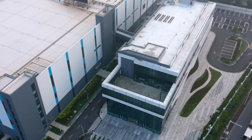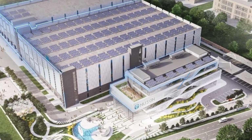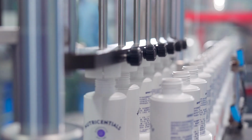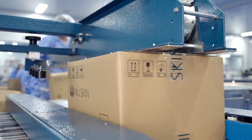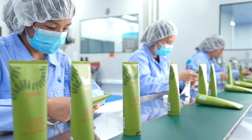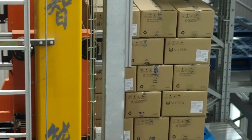I'm so pleased to tell you about our brand new manufacturing facility in Fengshan, which we have fittingly named Nu Skin Beauty and Wellness, or NSBW for short. It's located at our Nu Skin Greater China headquarters and focuses on raw ingredient sourcing and personal care products. Great work has already been happening in China, and now we're strengthening that with this ultra-modern manufacturing facility. In fact, Nu Skin Beauty and Wellness quadruples the production capacity for Nu Skin in China.